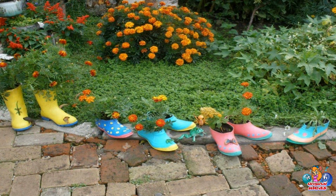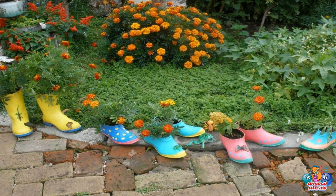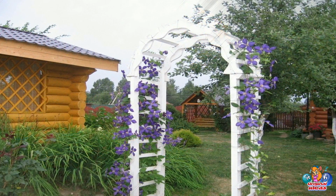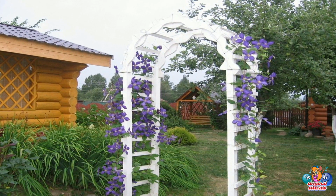Create a fairy garden. If you have kids, a fairy garden is a great way to get them involved in the garden. You can use miniature plants, stones, and other decorations to create a magical space.